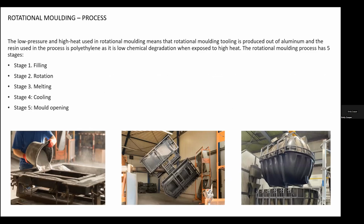Okay, so rotational molding process. The low pressure and high heat used in rotational molding means that rotational molding tooling is produced out of aluminium, and the resin used in the process is polyethylene, as it has low chemical degradation when exposed to heat. The rotational molding process has 5 stages. The first stage is filling. The hollow mold is filled with powdered plastic resin.